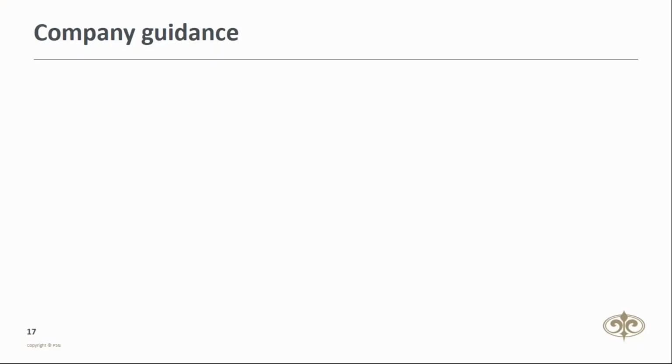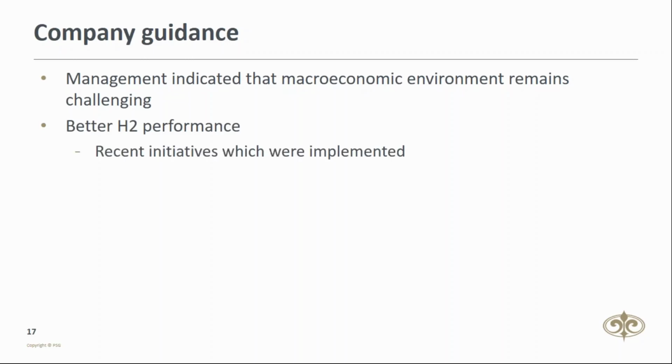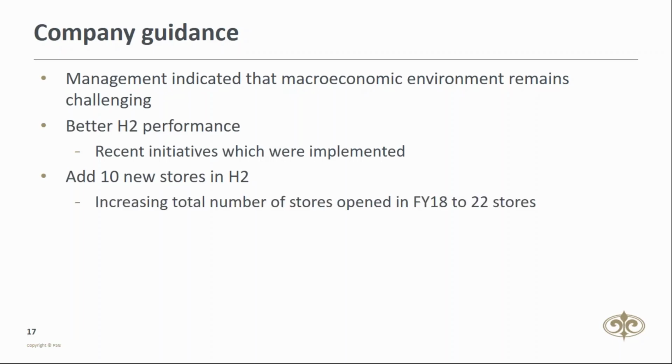Then we'll take a look at the company's guidance for the rest of the year. Despite the improved outlook for South Africa following the recent political developments, management indicated that the macroeconomic environment remains challenging, and management expects a better second half performance supported by recent initiatives which were implemented. The group plans to add 10 new stores in the second half of the year, increasing the total number of stores open in the financial year to 22 stores, exceeding the prior guidance of 20 stores.